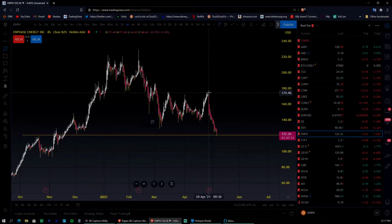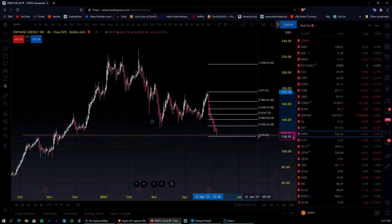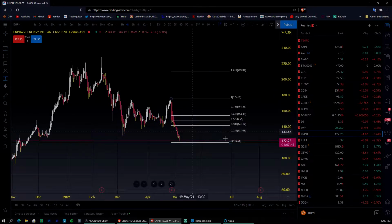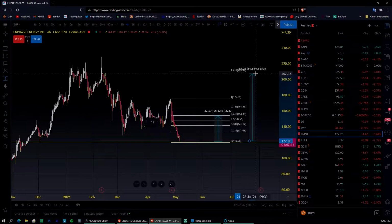We can take the Fibonacci retracement from this top to this bottom if it holds, right? And you can see the projected is your 618, which is a nice 25% gain. And you know, I don't know if it's in a bull market for the stocks or not. I'm not sure, but with a lot of printing of money, maybe.